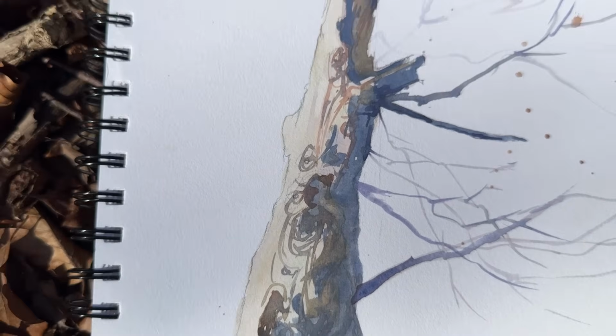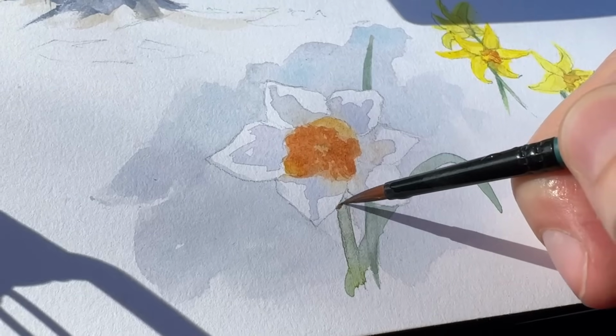I could happily paint decrepit old trees for the rest of my life, scribbling cool shapes and bark and twisted branches and all sorts of interesting patterns in my sketchbooks. Another one of my happy places.